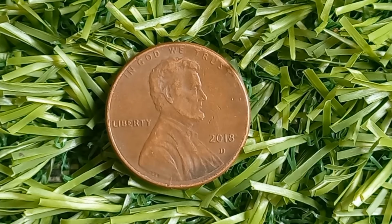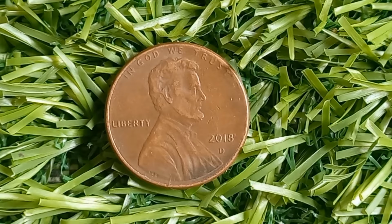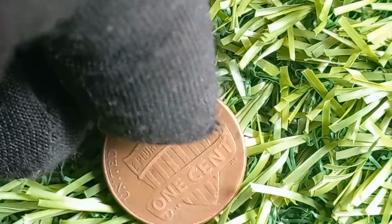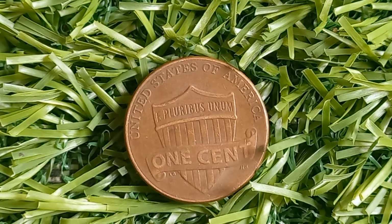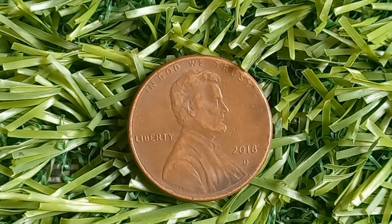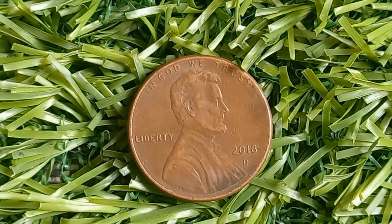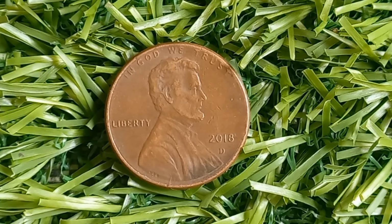Let's dive into what truly excites collectors: error coins. Errors occur during the minting process, and they can range from minor to very noticeable. In the case of the 2018 D penny, there are a few errors that collectors find especially desirable. One of the most sought-after errors for the 2018 D penny is the doubled die error. This error happens when the die used to strike the coin is improperly manufactured, causing a doubled image on the coin. On a doubled die penny, you may see doubling on certain parts of the coin, like Lincoln's eye, his bow tie, or even the date.